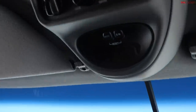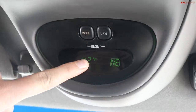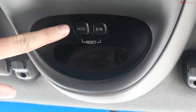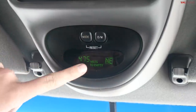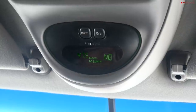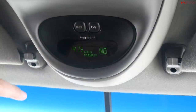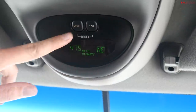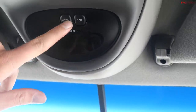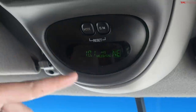Now in the front of this whole shebang, we do have a computer. So this not only tells you your temperature and your direction of travel, but it will also display stuff like fuel economy, a mighty 10.1, and then miles to empty, 475, which I think is woefully optimistic, and then you can change the units to kilometers, which was quite world traveled to include kilometers and Celsius and liters per 100 kilometers. So there you go.